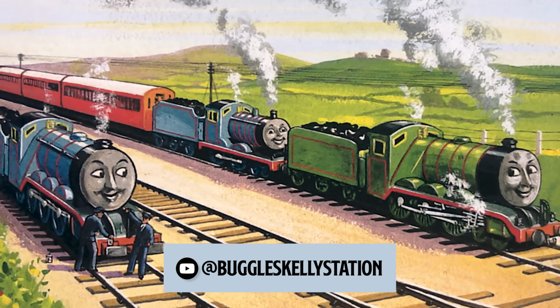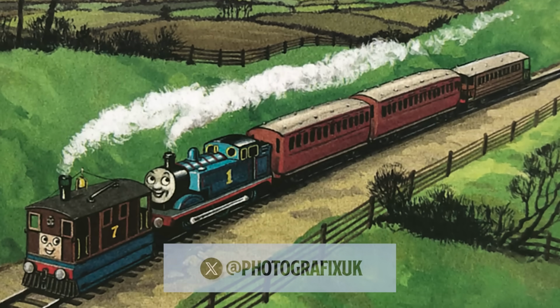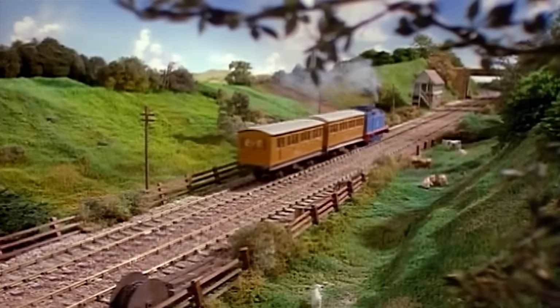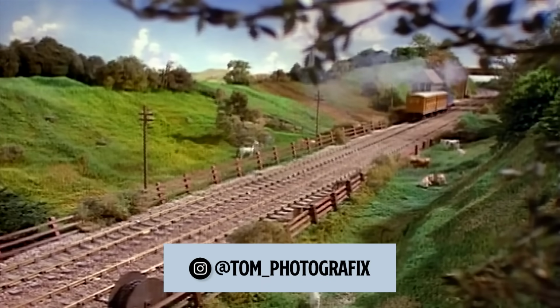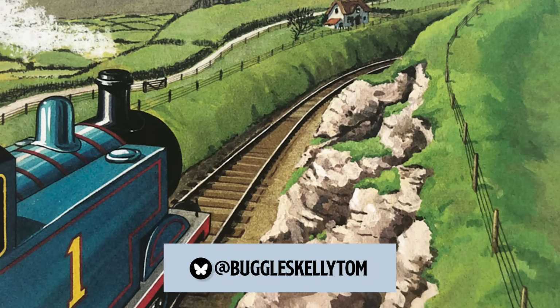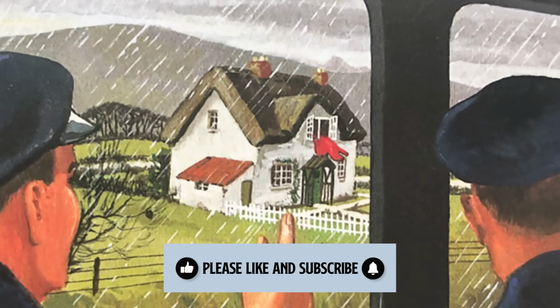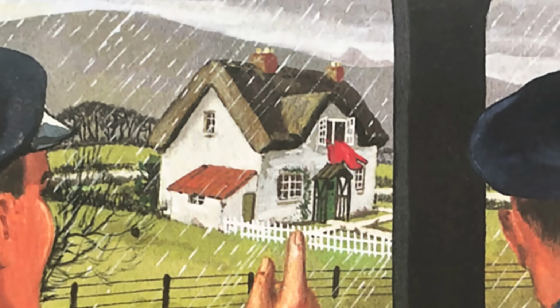2025 marks the 80th anniversary of the Railway series, the books by the Reverend Awdry about Thomas the Tank Engine and friends. It's because of these books, and the model series that followed, that I'm a model maker today. For the anniversary, I've decided to build a diorama of an iconic Railway series building, Mrs. Kyndley's cottage.